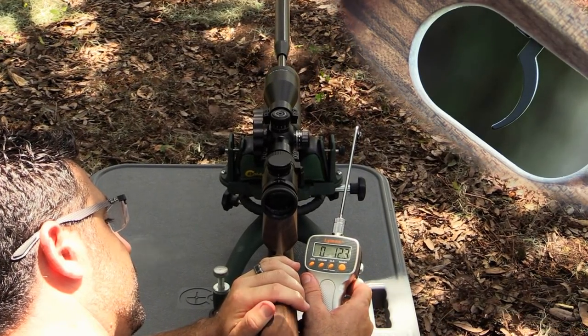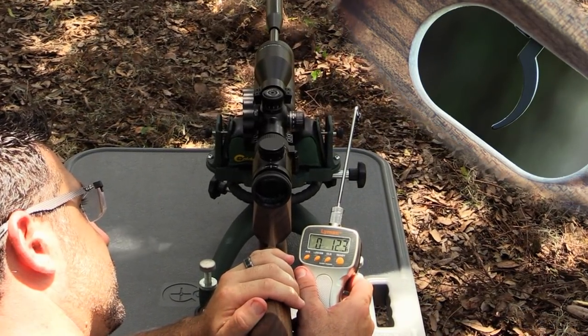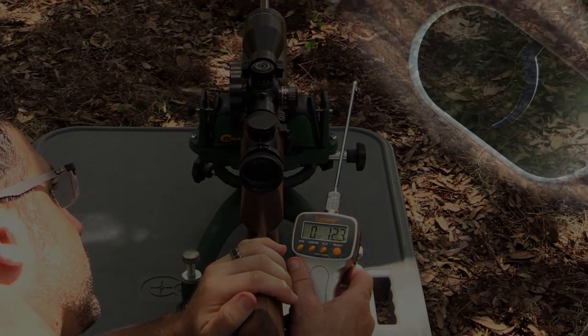Twelve ounces is very appropriate for this caliber and power level. And with this much precision, there was never any fear of misfire.